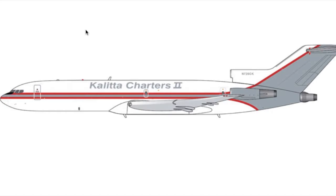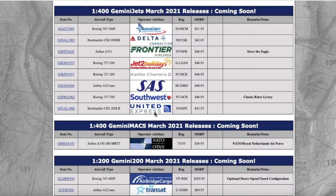But this is what the aircraft looks like. Registration is November 726 Charlie Kilo, 726 CK, and the price is $46.95. But if Gemini do release a Kalitta Air 747-400 in 1 to 400 scale, I'll be all over that.